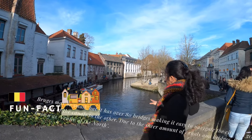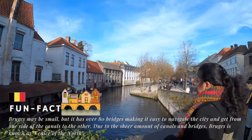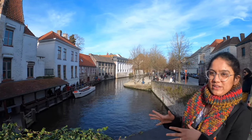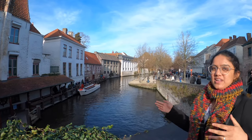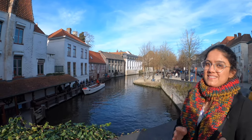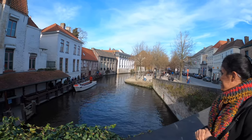So here you can see the tourists are waiting to take their boat rides. This is something that you must do if you're visiting Bruges, because these boats have a benefit. They can navigate through tiny canals, and they show you the places in the city that roads cannot take you to. So I would really rate this a little bit better than Venice from my experience.